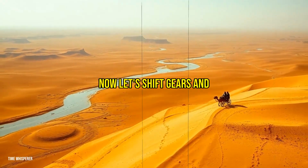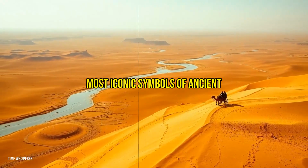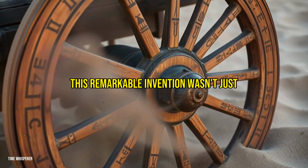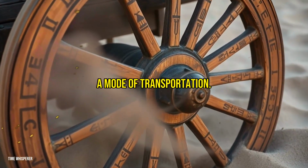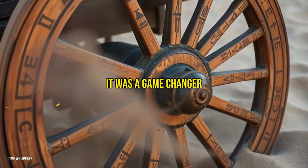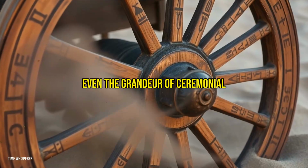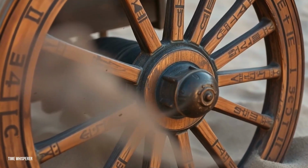Now let's shift gears and delve into one of the most iconic symbols of ancient Egyptian innovation, the chariot. This remarkable invention wasn't just a mode of transportation. It was a game-changer that transformed warfare, hunting, and even the grandeur of ceremonial processions.